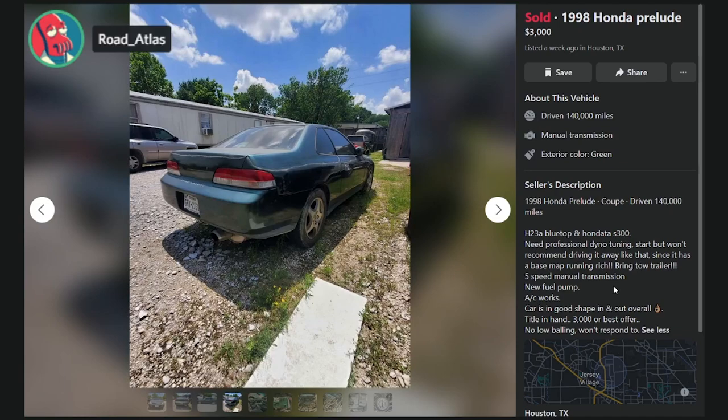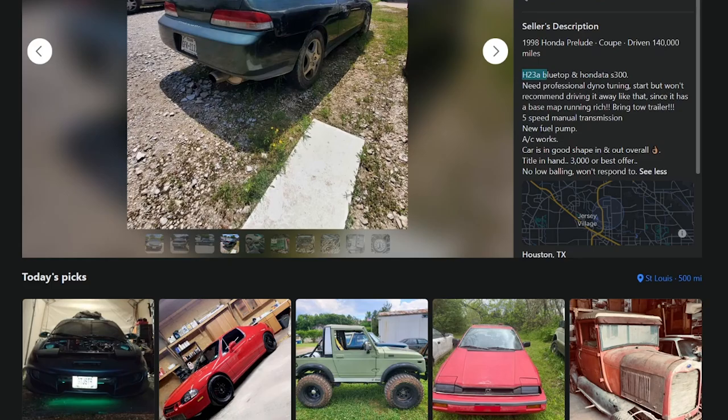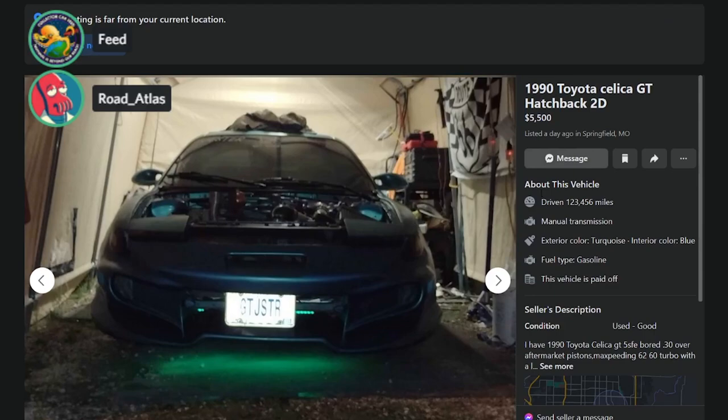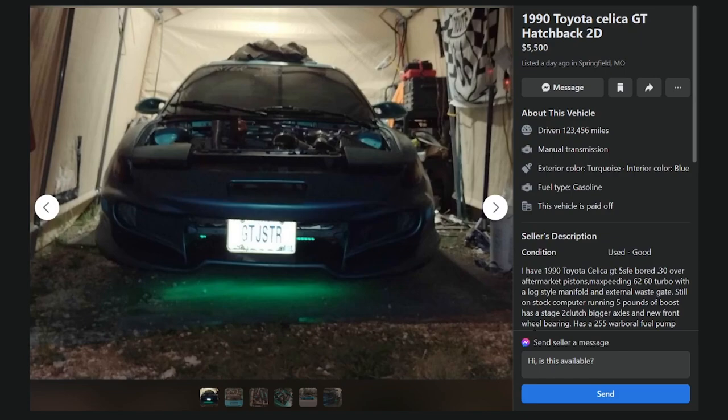H23A blue top. Oh, check that riced-out Celica in the bottom left. All right, well, I'm going to give this thing an F, but you let me know what that engine's worth. God damn! Got the Veilside body kit there. All right, we have a 1990 Toyota Celica GT 5SFE bored 30 over.